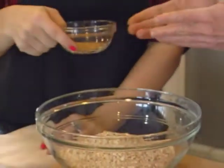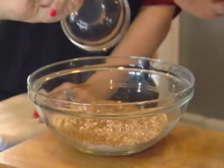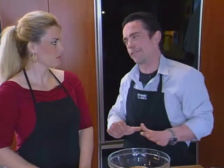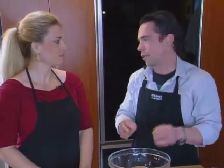And these are golden flax seeds. You can use the dark brown. And you know what? If you want to add an extra tablespoon, it's a very forgiving recipe. These are full of amino acids and proteins and fiber.